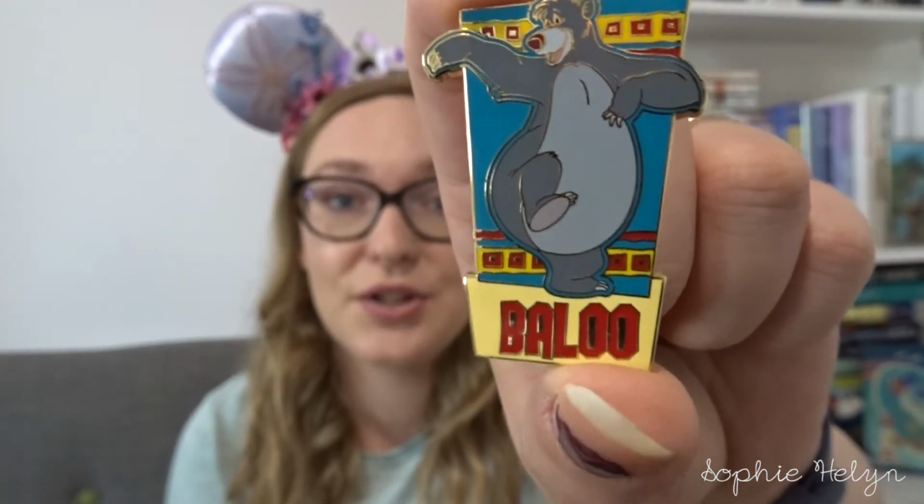And I had to pick this pin up. So I think this is my second, or was this my first? I think this was the first pin I got. Yeah, this was the pin. I got this pin like a couple days, I think, after we got him.